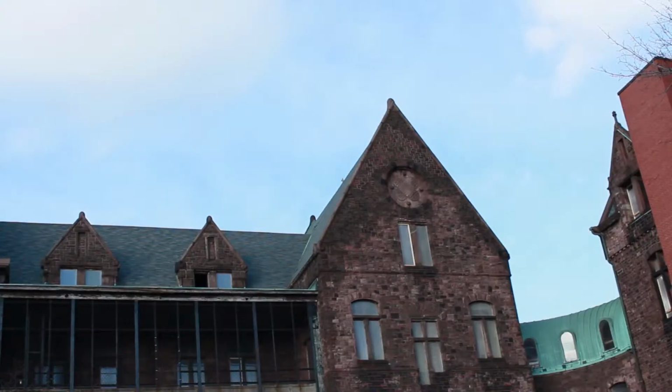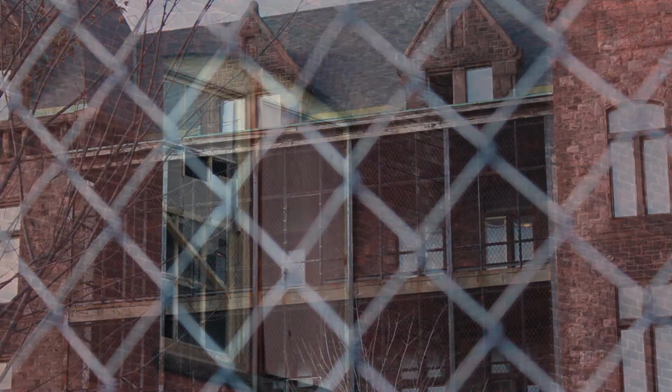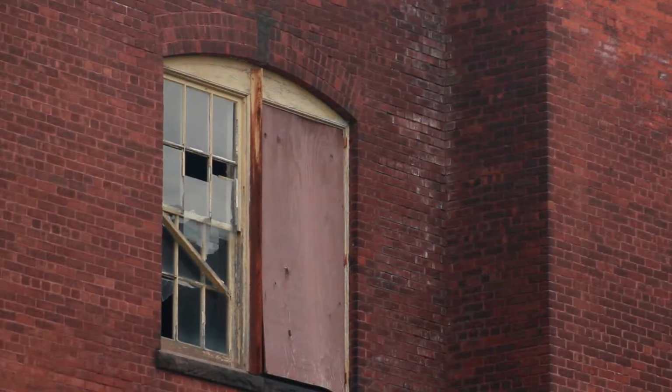Some were tied in the wheelchairs with no clothes on. They had a garbage can, and that's where the women went to the bathroom. And they had the cages on the outside where there was like a porch. The patients used to be like, hey, throw me up a cigarette, throw me up a cigarette. And literally they would stick their fingers through the hole in the fence.